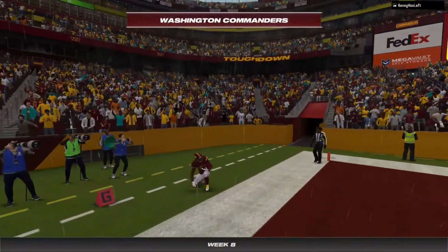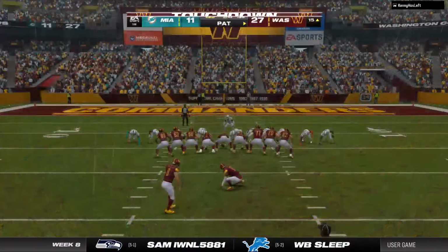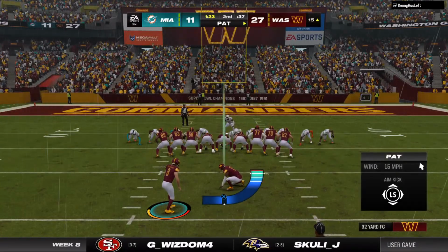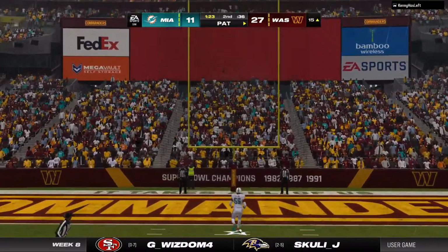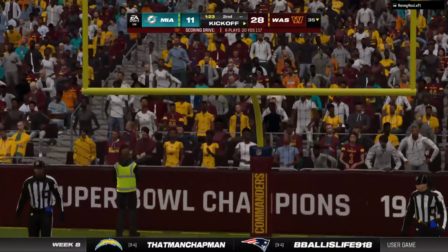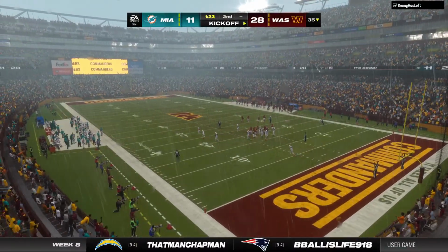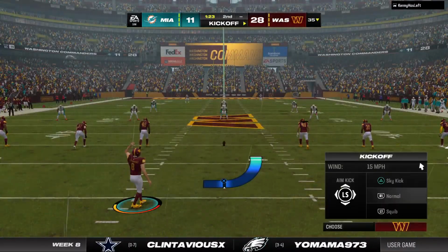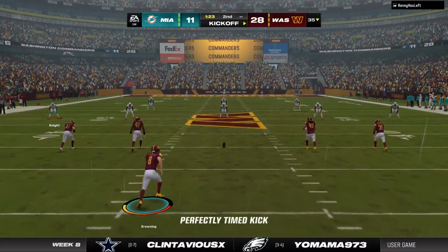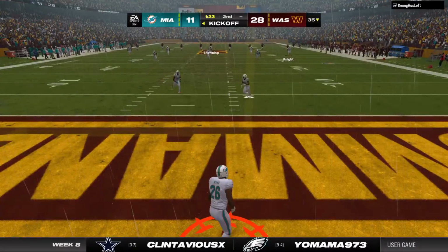Looking for McLaurin, and he's got it. Touchdown, Washington. A 3-yard touchdown pass, and the Commanders are able to widen their advantage. Point after, right down the middle. And that'll make this a 3-score game now. The lead moves to 17. Kick team out there for the Commanders as they send this one away.